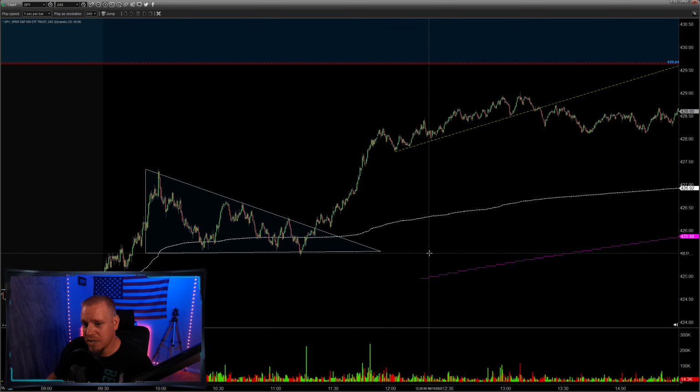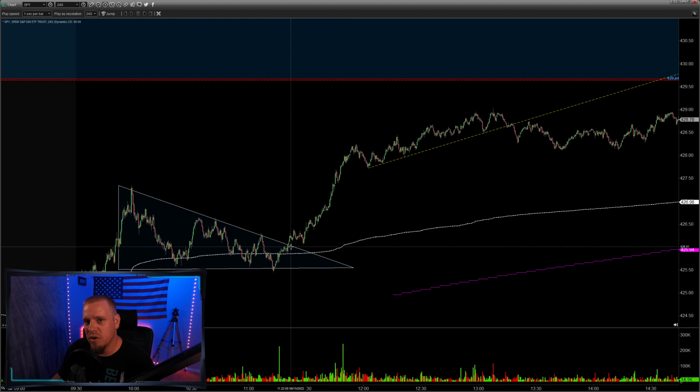Now let me blow your mind here for a minute. If every trade you took was an 8 to 1 risk reward, you would only need to be right about 12% of the time. Your accuracy would only have to be 12% to break even. That's pretty awesome, right? So accuracy doesn't really matter. Like you could lose 3 out of 4 trades, but if every trade you take is a 3 to 1 risk reward, you'll break even as long as you're right 25% of the time, right? You don't have to be right all the time.